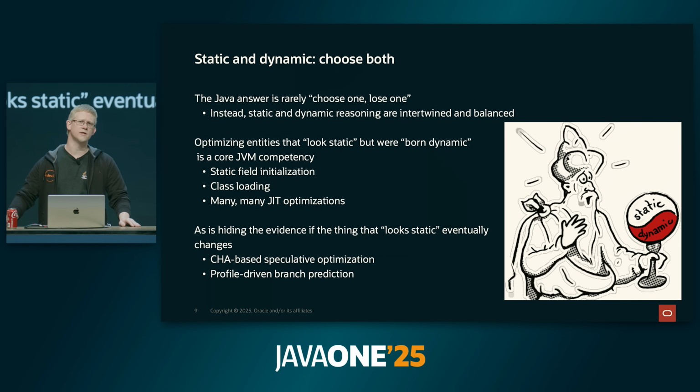What we see here is that Java is not a choose one, lose one, but a pick both. And pick both in ways that we can balance and give you good performance, good optimization, and a good user experience by giving you both. Optimizing entities that were born dynamic into ways that make them look static is a core JVM competency, right? We take static fields and then we use them throughout the code without having to go reload them each time. We can make decisions based on their values. We use class loading that's dynamic, but once loaded, we keep it and treat it statically.